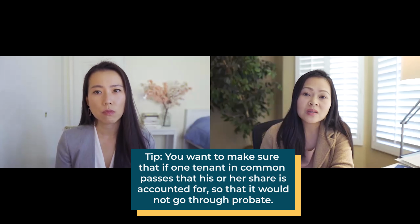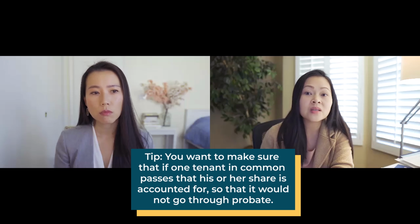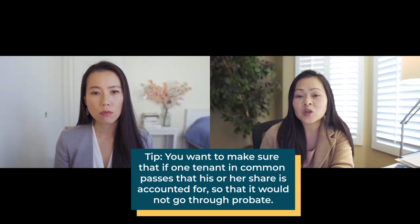Again, unless it's held by, for example, two trusts, then you can hold it as tenants in common, that's fine. But typically, if it's two individuals, we don't generally recommend holding as tenants in common, just because you want to make sure that if anything happens to one tenant, their share will be able to be absorbed by somebody or a trust, so it doesn't go into probate. Probate, again, is a very expensive and very time-consuming process. So at all costs, we want to avoid probate.